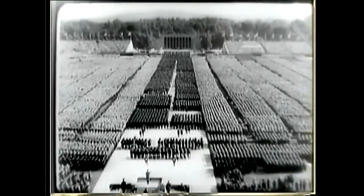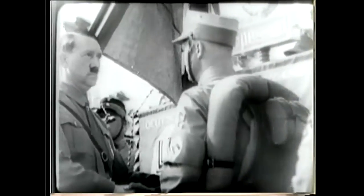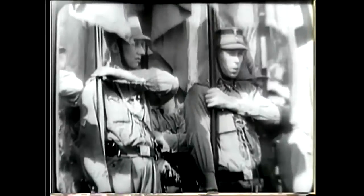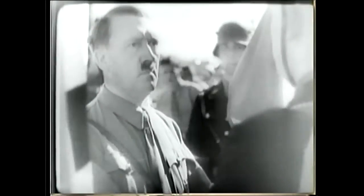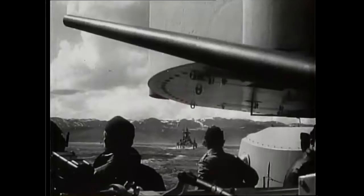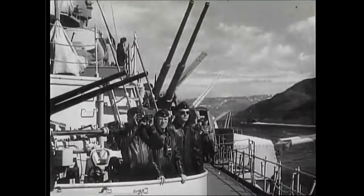Germany never embraces the carrier concept. 2 carriers are planned, but never materialize. So, as Hitler brings his war plans to fruition in the late 1930s, naval aviation is not a priority. He is, however, a confirmed believer in sea power.